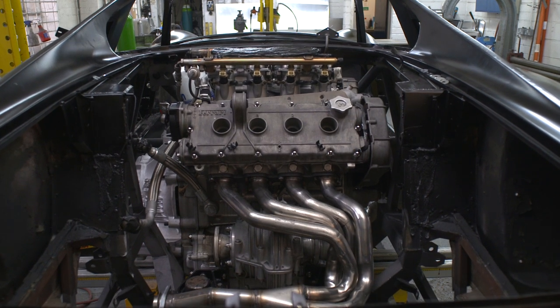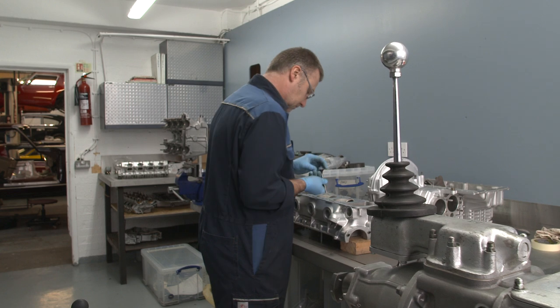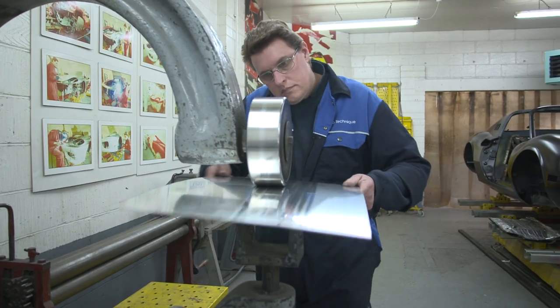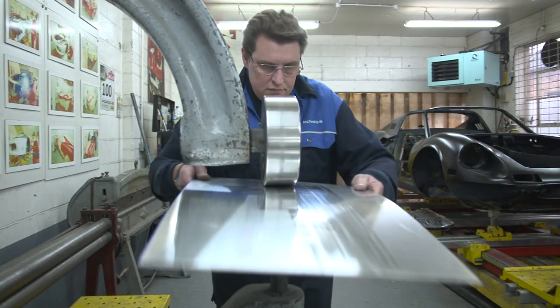The fitting of the V8 engine into a space made for a V6 is very challenging. We got some very clever people working here in electronics, mechanical and bodywork. Bringing the whole thing together is quite unique to Moto Technique. We do everything under one roof. It's the development side that intrigues us.